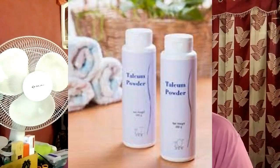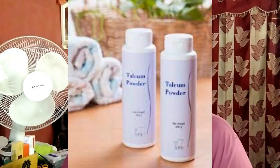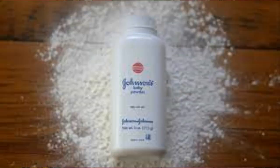Now we are discussing the cosmetics business. In that cosmetics business, today we are discussing talcum powder. Talcum powder is one of the popular beauty care products used by men and women, including infants, to keep the skin dry, to suppress bad odor, and to feel fresh.